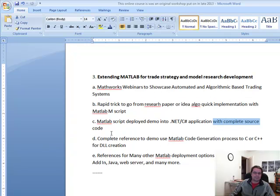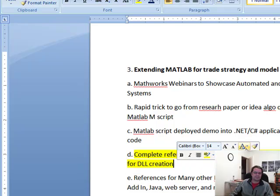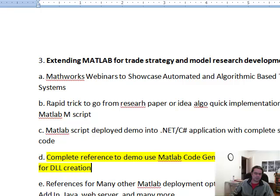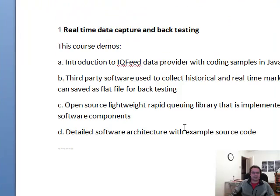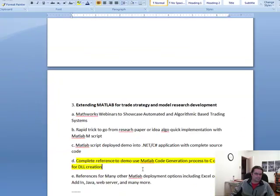And I provide complete source code demos on that, both the MATLAB code as well as the C# code. Very cool. Not only that, this is where I get really excited. This is probably my most popular topic anywhere on the site at quantlabs.net, a complete reference on how to demo the power of something called MATLAB Coder for code generation, which will process and translate your MATLAB code into C or C++, and that is done through a DLL creation, and that can be dropped into these examples I have listed here in this step with Interactive Brokers. So that can all be done.